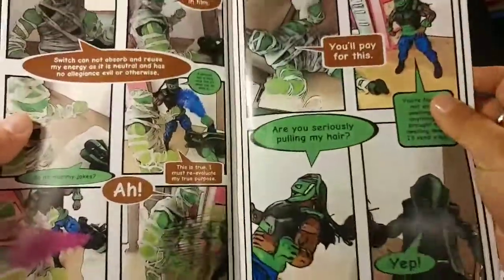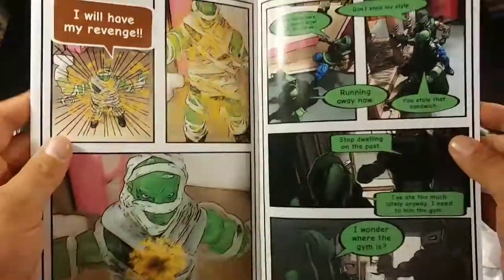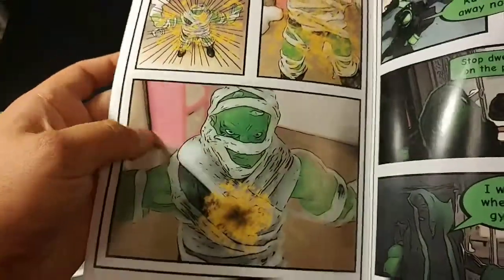I like how some of them have white backgrounds. And then there's one in the first issue. I wish I would have shown it. That's a really good one right there.